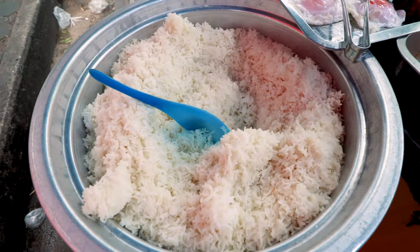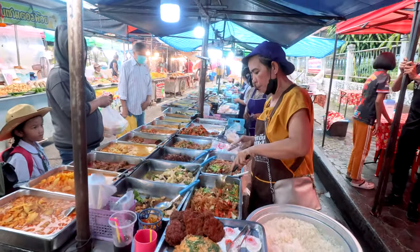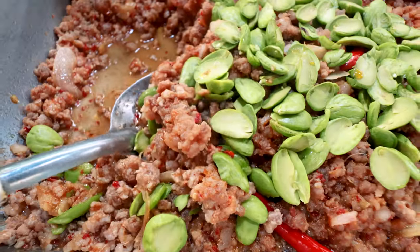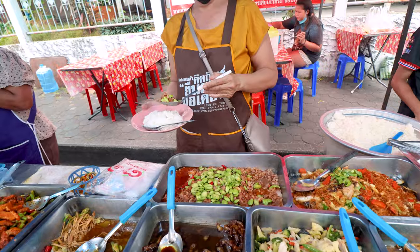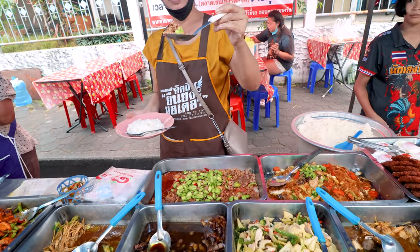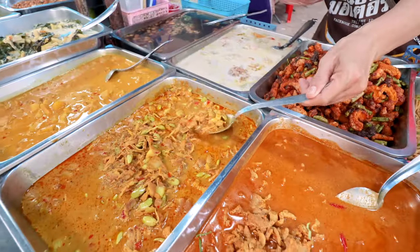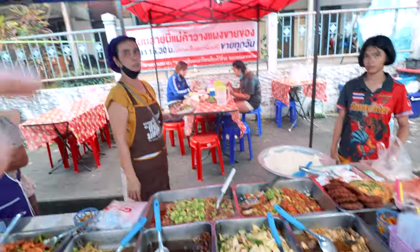So you get a plate of rice, and then you get to choose your toppings, and you pay for how many you get. Can I have one of this? What is it called? Moon sapa nam petri. Oh, good, yeah, it's good. Moo bien. This will be okay, this will be okay.